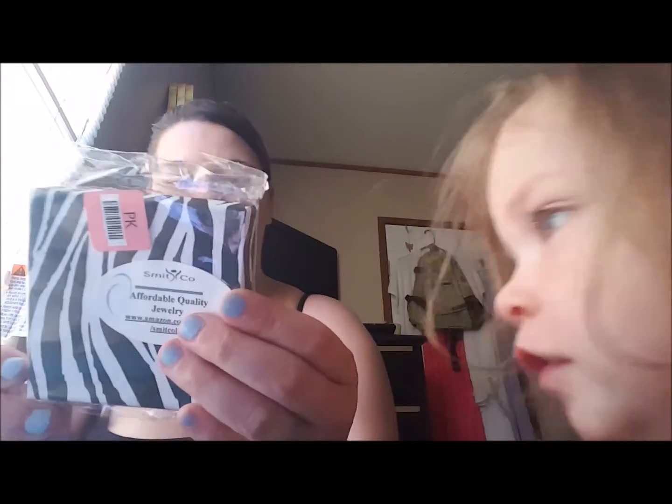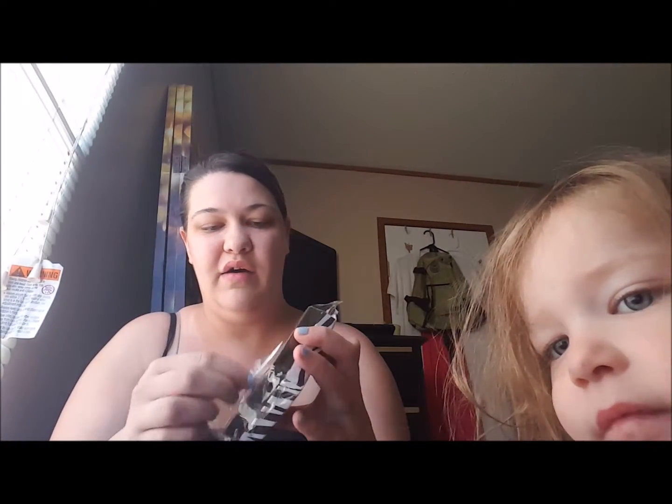Okay. And then, let's see what else I got. Yeah. I also got a jewelry. Oh, jewelry. I don't know what it is though. It looks like jewelry. Oh, I got this for Emily. It came in a package like this. Wow. I think it's a necklace and a bracelet, a plain necklace or something. So that's all that I got for today. Yeah, it's a necklace and a bracelet set.